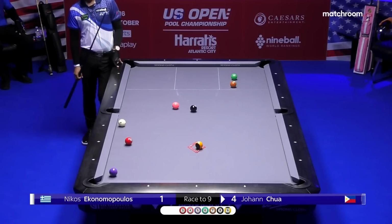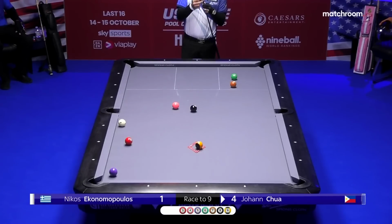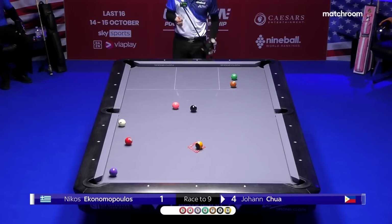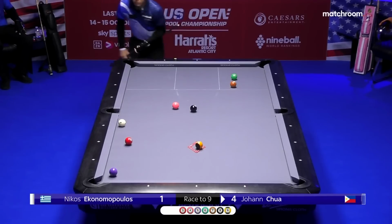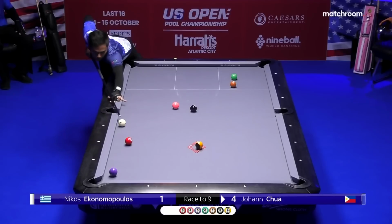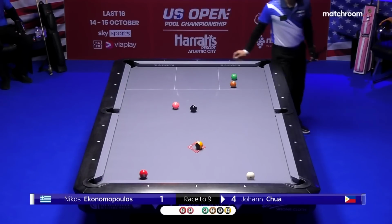Roberto Gomez hanging on over on table 2. He's just won the 6th rack to close to 4-2 behind against John Morra. Yeah, and those two recently played a challenge match, and have played a lot of pool against each other. Big combo. It looks like he's rolling it too, so he's got to hit this right. Nice shot.